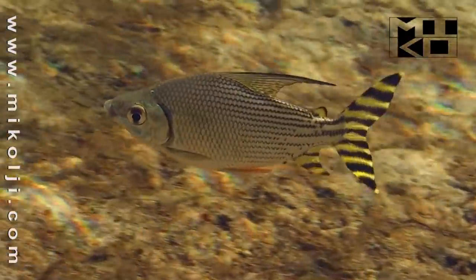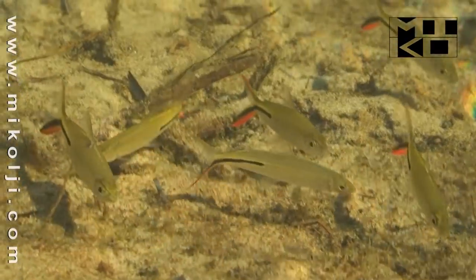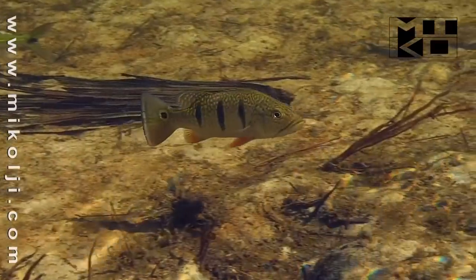Semaprochilodus. What do you call that in common name? Flagtail prochilodus. Then Lulus, Hemiodus gracilis. The red ones, they're beautiful. What is that called? Red-tailed Hemiodus. We had Orinocensis, that would be what? Peacock bass.